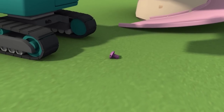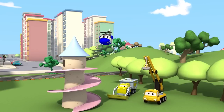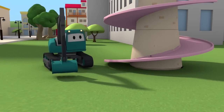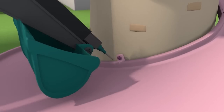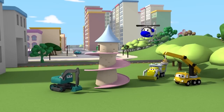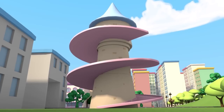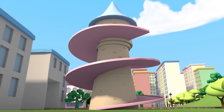Where do you suppose that last screw goes, Edgar? Any of you guys know? Oh, well, I'm sure you can find a spot, Edgar. Perfect! Baby Amber's birthday castle is all done, squad. Excellent work. The castle looks great.